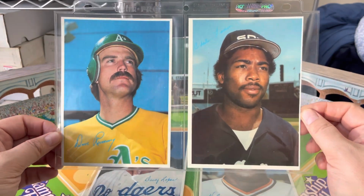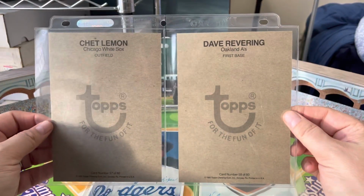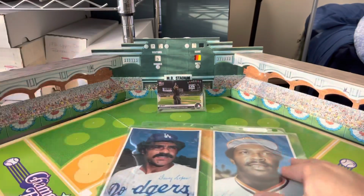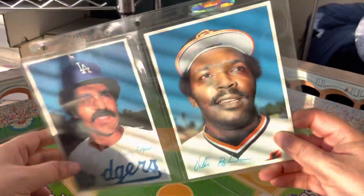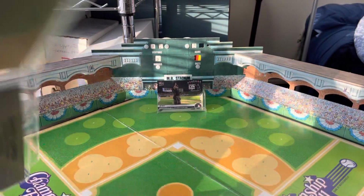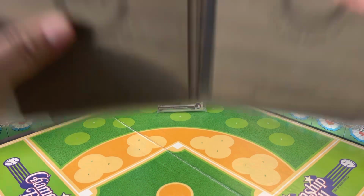Look at this guy's name. I can't tell that one. This guy's got to be Chet Lemon. Chet Lemon and Dave Revering. I have no idea who Dave Revering is, but Chet Lemon I recognize. And then lastly, you got Davey Lopes and Vida Blue. So those are the 60 Topps 1980 Super Graybacks.